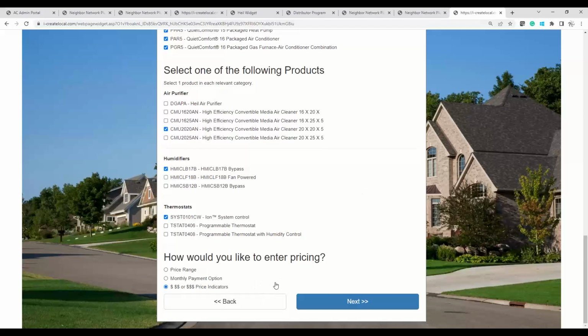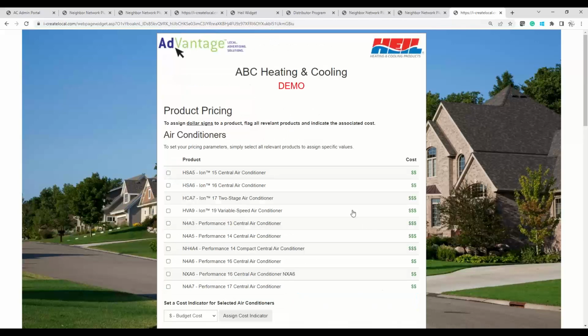Then we get into some pricing. You can use a price range, which might be 2,500 to 3,500. You can use monthly payment options, if you're doing a lot of financing, that can look something like as low as $69. You can set these by product if you choose to. Now, honestly, most of the dealers utilizing this tool use the default, and that is the dollar signs, very much like you would see with a restaurant. So it's one, two, or three dollar signs, three being the most expensive. If you choose that one, it's defaulted and that's what it will set on.